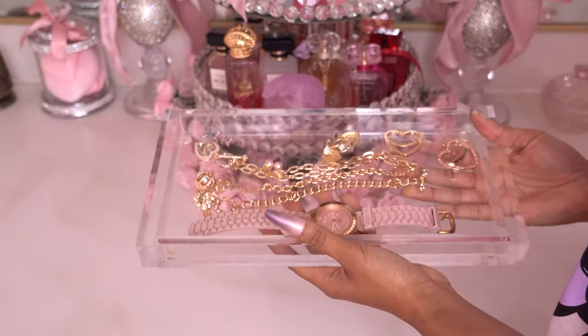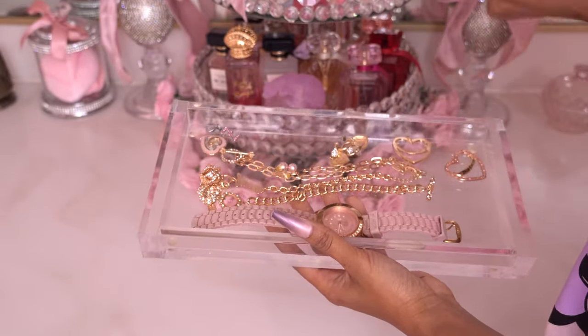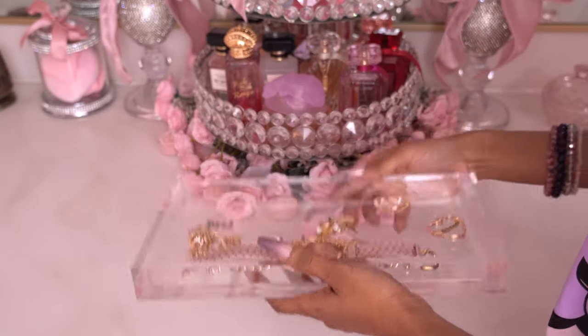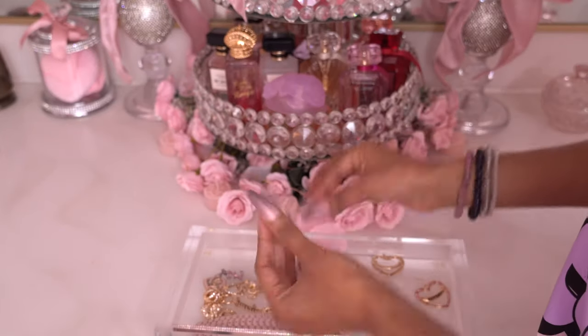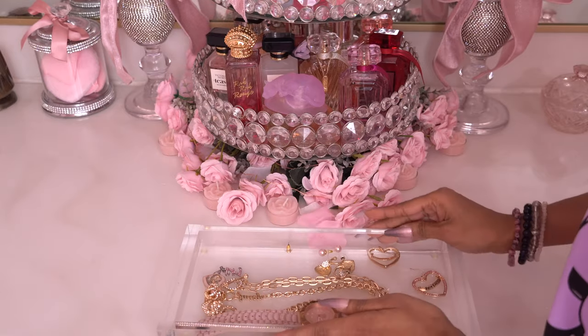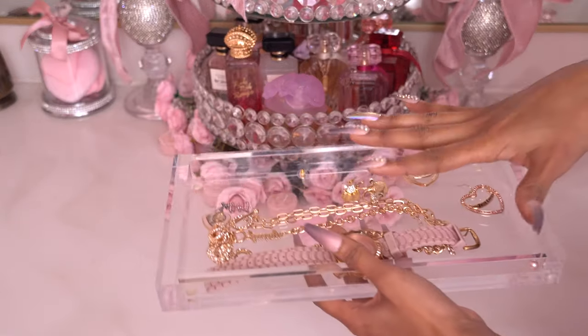Hey guys, here's the next tray that I have. This is just like my most prized jewelry, but not really. They're really cheap. But this is my Juicy jewelry, and I'm not gonna be getting rid of this. I do have some earrings on here that I need to fix, like the pearls popped out, so I need to glue that one. But I'm not gonna be getting rid of any of this jewelry on here. I'm gonna be keeping all of this, so we can skip this.